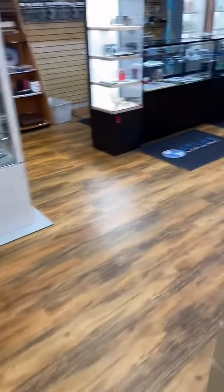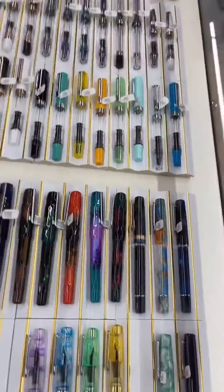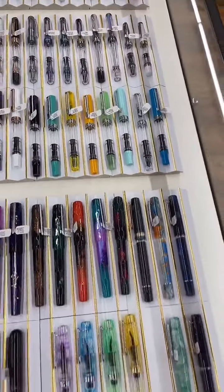And let me see if I've got Twisbee. What's that? Let's see. I'm sorry, Laisha. I'm just going to pan really quick. So any of these pens from Twisbee that use a stub or a broad nib.